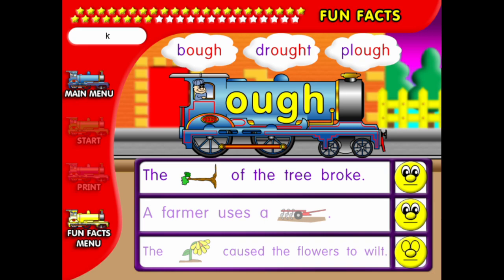The bough of the tree broke. Bough. A farmer uses a plow. Plow. The drought caused the flowers to wilt.